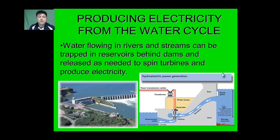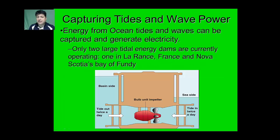Water flowing in rivers and streams can be trapped in reservoirs behind dams and then released as needed to spin turbines and produce electricity. Additionally, energy from ocean tides and waves can be captured and generate electricity. Right now, there are only two large tidal energy dams that are currently operating, one in Lorance, France, and Nova Scotia's Bay of Fundy. With the movement of the tides each day, the water is then forced through an impeller, which then is going to drive a turbine to generate electricity.